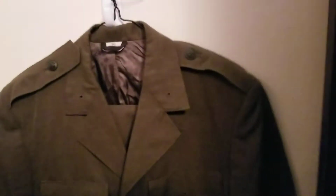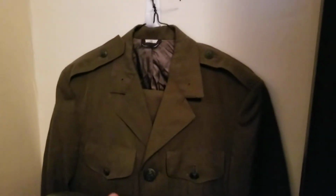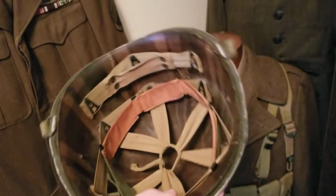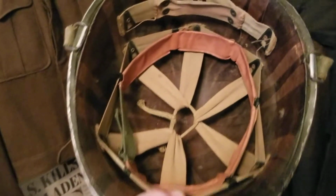Got the Korean War dress green Marine uniform. I'm going to work on that. This is my almost complete M1 helmet. It's a front seam, swivel bail, with a Westinghouse liner.